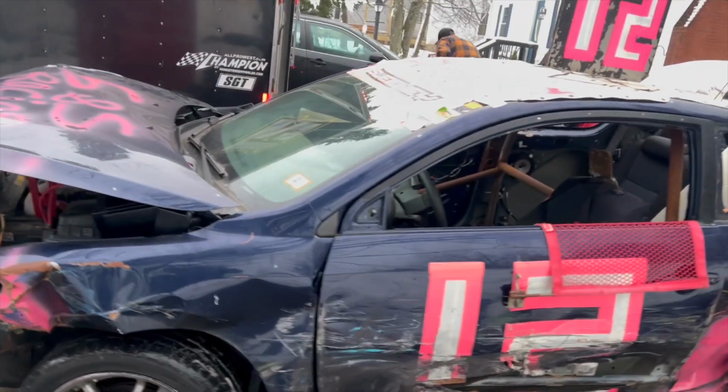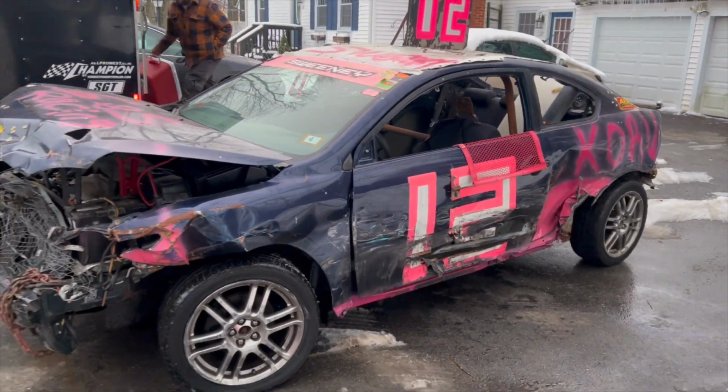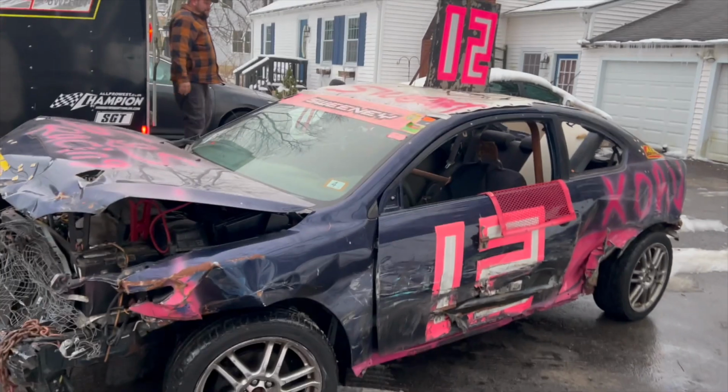TC 2006. It's been through a whole lot of carnage, but she still runs. She's a gem.